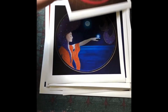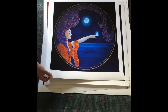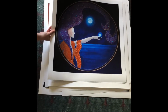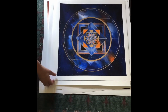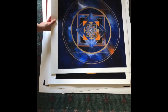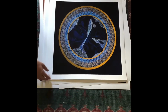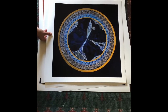This is Ascension of the Lotus. This is, a lot of you will know her, she's the moon manifestation for anybody working with the moon energies. This is called Beyond the Clouds. And I love that it's kind of like the dichotomy of order and chaos, and beyond the cloudy days there's something bigger plan playing out.